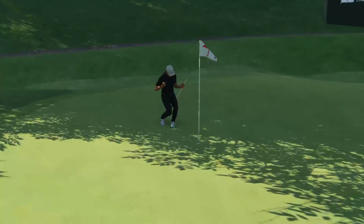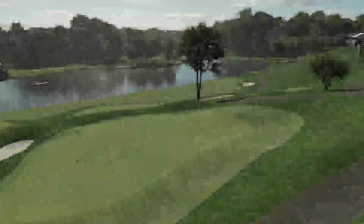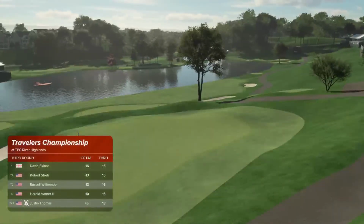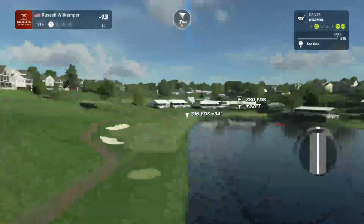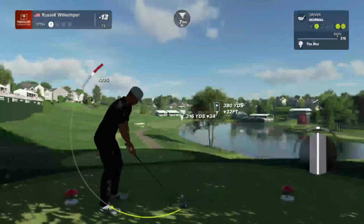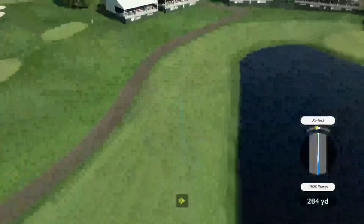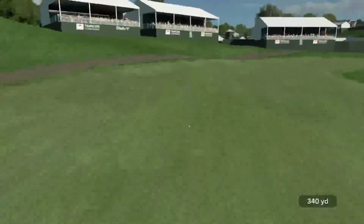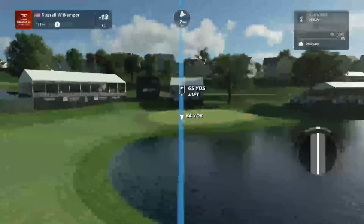And mark it down. That's birdie number 7 on the scorecard. Currently 13 under for the event. Always like to see your name moving up the leaderboard. Never a bad thing. And now teeing off on this par 4 hole. Oh, this one looks to be heading down the runway. Second shot here on the 17th hole.